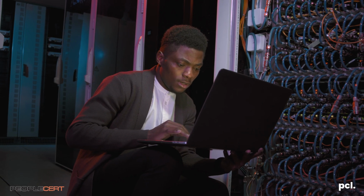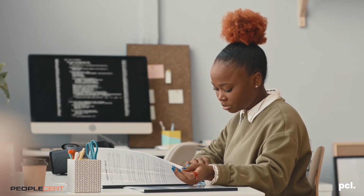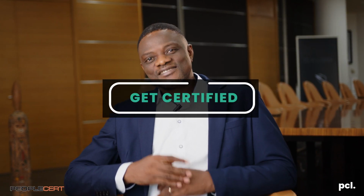And with the help of this class, you too will be able to usher digital transformation to your organizations, which will in turn promote work efficiency. So, whether it's incident management, service request, or maintaining service quality, ITIL equips you with the tools to overcome these challenges. Get certified.